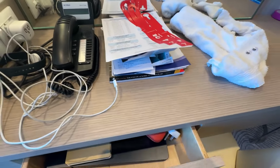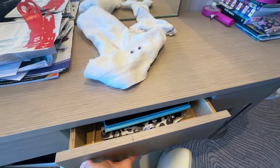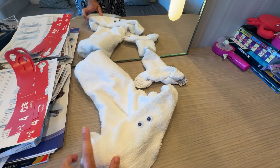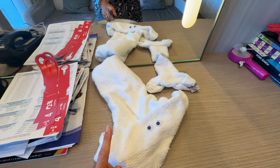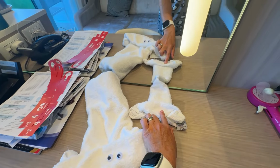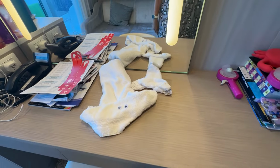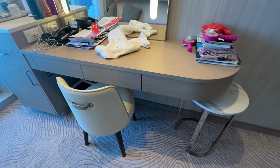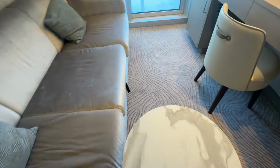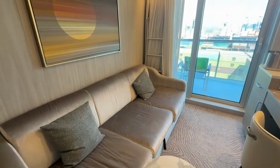We've got more drawers here and here. Towel animals. These don't come in your room. However, the other day they all appeared around the pool. This one is a Ray and the little baby Ray. So we borrowed those and took them to the room. But yeah, there's a desk there so you can do work. This little table, which you can move around the room. You can have it over there if you want.